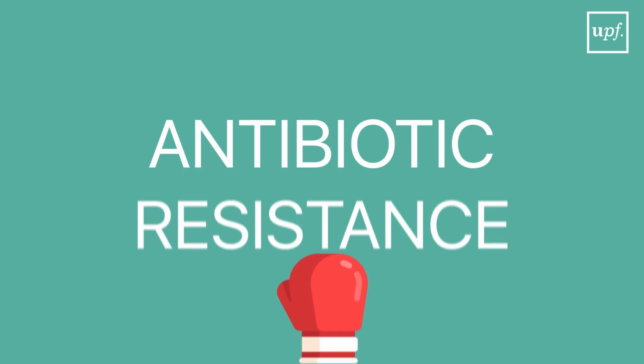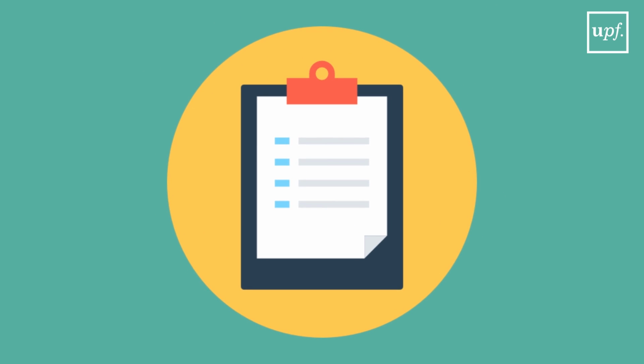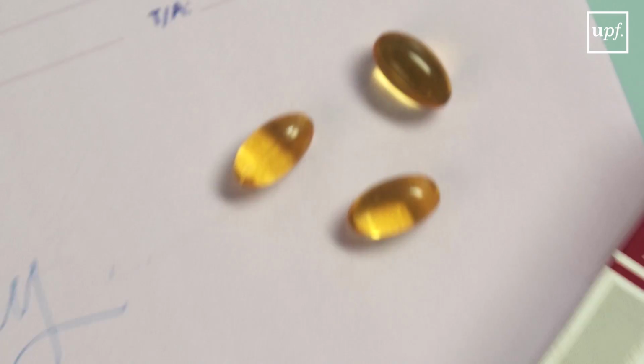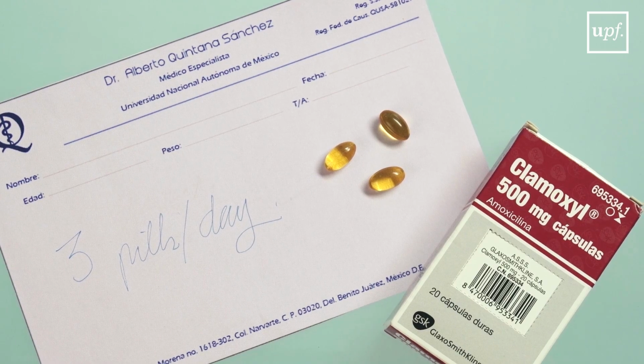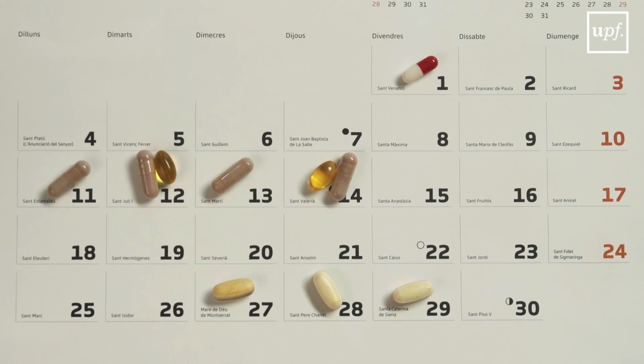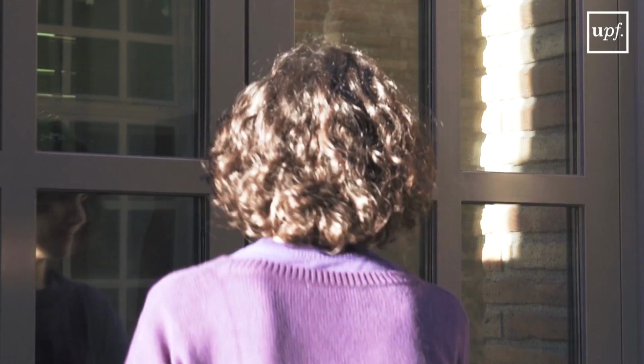Another fundamental aspect to fight antibiotic resistance is to inform the population about the problems and actions that they can take. Here you have some examples. Take antibiotics only when the doctor prescribes them. Take only the pills prescribed. Do not give antibiotics to others. And don't take leftover pills from previous treatments. Wash your hands. Avoid direct contact with infected individuals. Keep an updated vaccination profile.